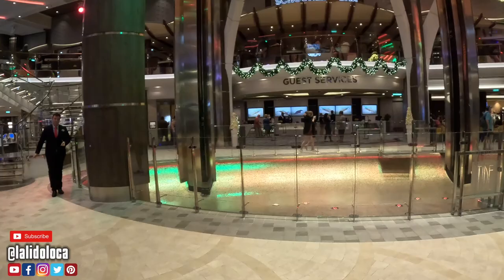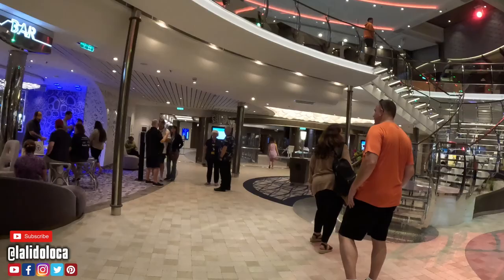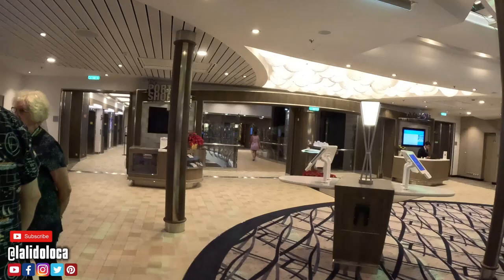Here's the bottom of the Rising Tide Bar. Let's walk back toward the elevators here. I'm confused. I'm pretty sure these are the aft elevators.